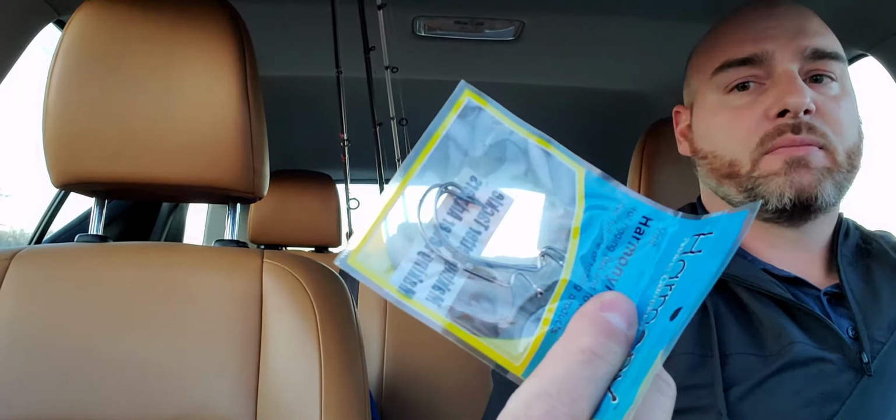Let's see what else we got here. Of course, we got the offset hooks. They usually throw those in on about every package. There we go. Those aren't bad. Oh, got another sticker for the boat. It's pretty badass. Well, I like that one. All right. It's pretty good. Box number 87 worked out pretty good.